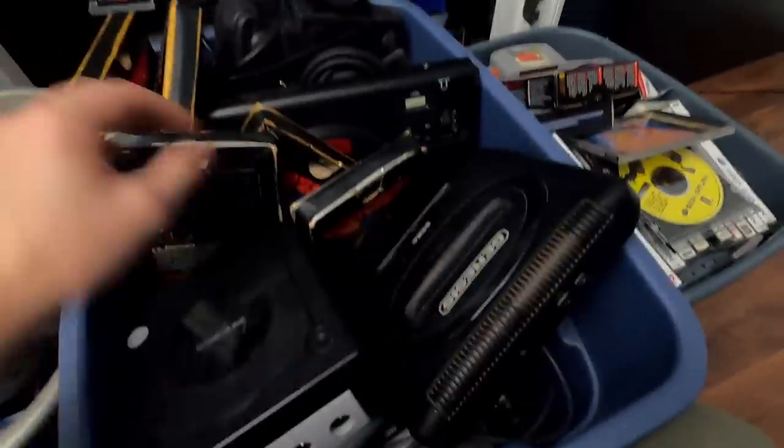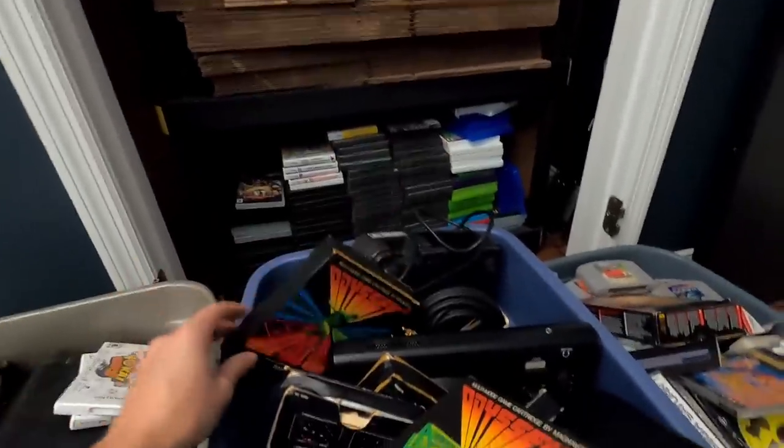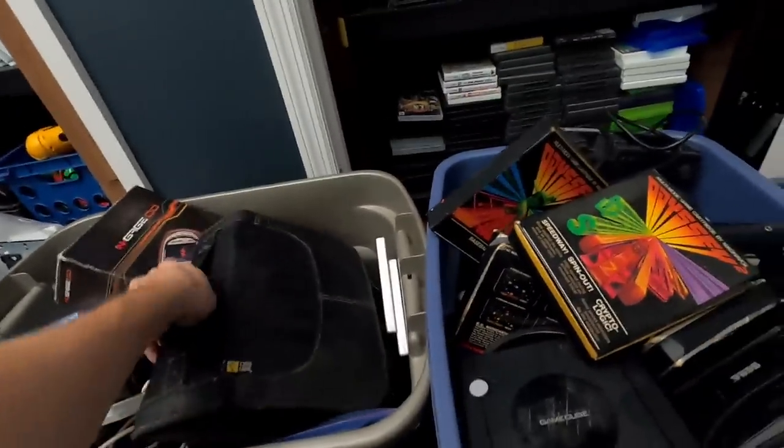The rest of this box, and also this box, honestly, is just a bunch of controllers and miscellaneous systems that I'll have to sort out and test. Really not, honestly, that interesting. We do have a few Odyssey 2 games, which don't hold hardly any value at all. Oh, except for this case also was a whole bunch of miscellaneous disc-only games, which I'll open up for you guys as well. We'll see if there's anything worthwhile in there.